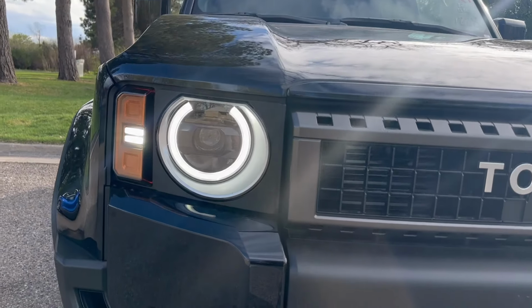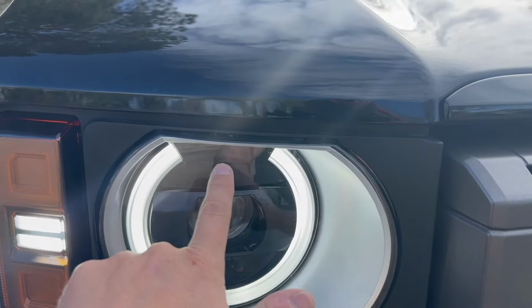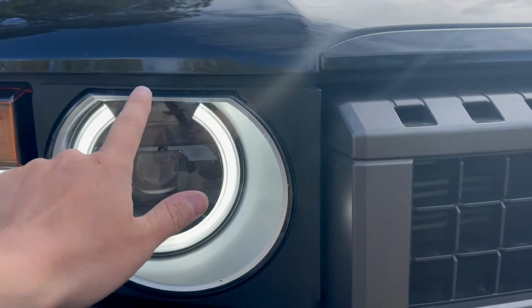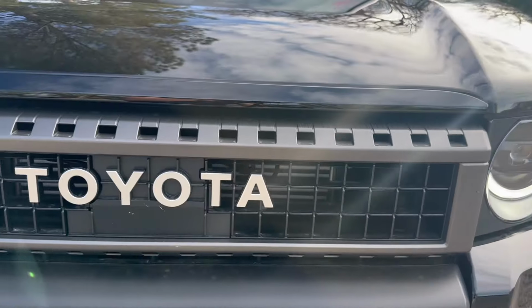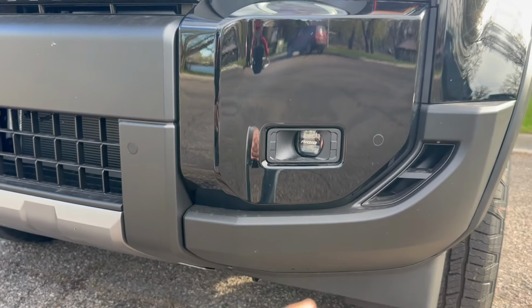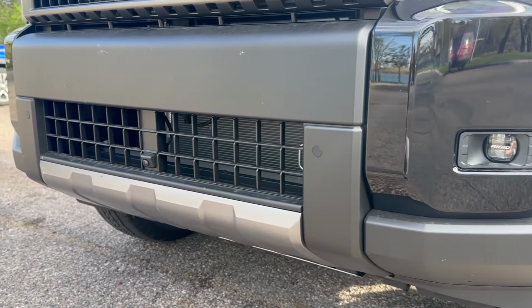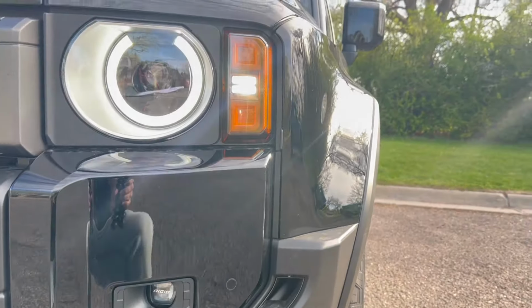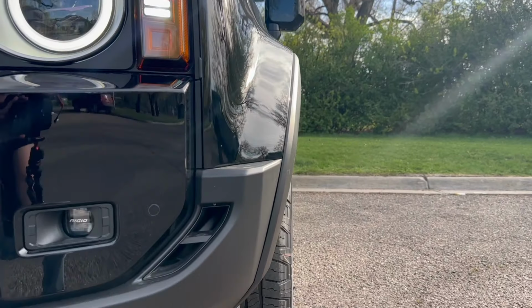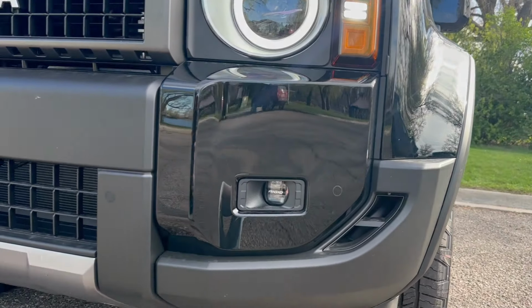Let's focus more on the front here. Hopefully you can see it, but on the top here it says Land Cruiser. Maybe I can get a good angle for you. It says Land Cruiser atop there. I think that looks good. We do have Rigid Industries fog lamps down below, which can flicker between white light as well as amber, which is a nice touch. But you get a really good idea of just how wide and aggressive that fender flare is. So I really appreciate that with this Land Cruiser here.